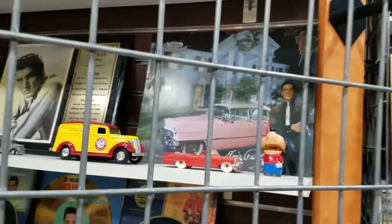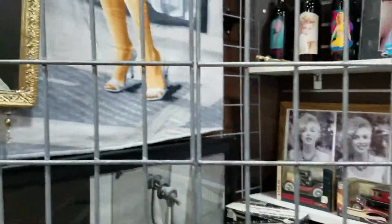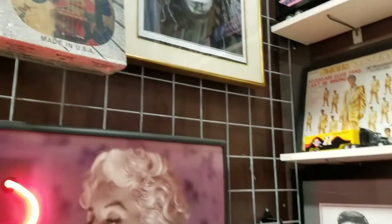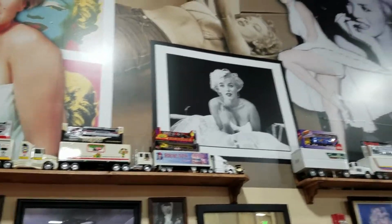More Elvis. Elvis in the pink Cadillac at Graceland. It's kind of cool because now I've been to these places. So then you have a more relatable feeling when you see the pictures. Marilyn beach towel. More pictures of Marilyn. Oh, there's Shirley Temple. James Dean. All the Tonka trucks. And this is a combo of Marilyn and Elvis. But then up there is Willie Nelson. More Marilyn. He must have really had a thing for Marilyn, because look at this. Up there, Marilyn lifting weights. Over there.